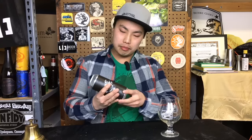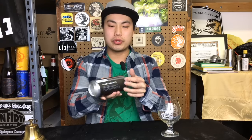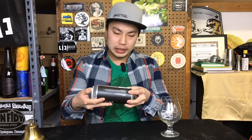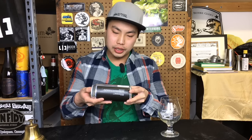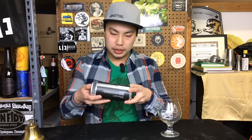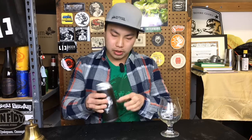This is, first off, a beautiful label on here, nice and clean, and then you can read the information over here. So I'll read it for you. This is Big White Cloud Imperial Stout conditioned on organic raw cocoa nibs and Ugandan vanilla beans, and then it has a quote on it. It's a big beer, I think it's around 9.5. And so yeah, let's dig into the beer.